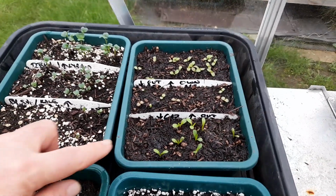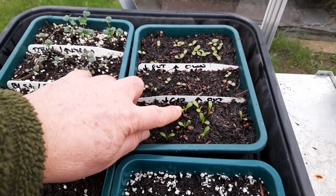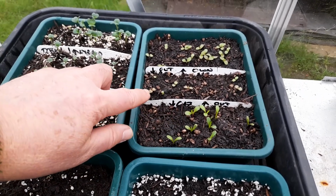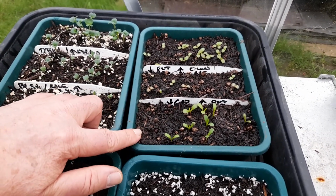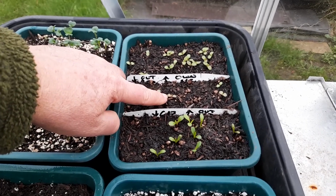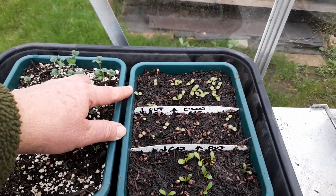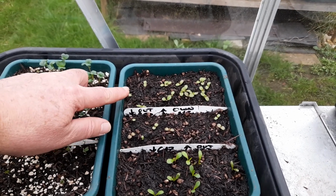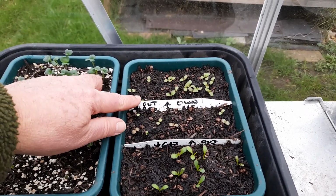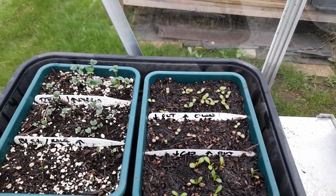And then over here the gazanias are beginning to get true leaves. Not sure if you can see that. I think I'll be potting these on relatively soon. The outrageous lettuce is beginning to take on a little bit of red. Not sure if you can see that. And at the back, our own save seed, can't remember what that was, but that's doing fine as well.